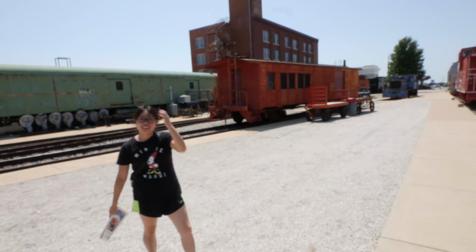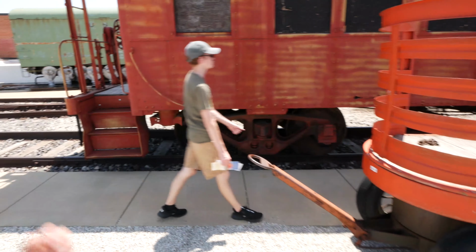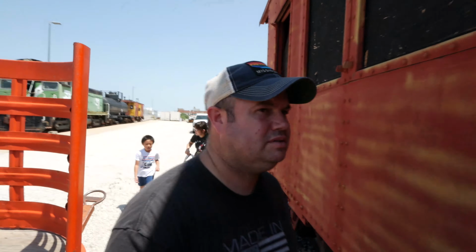There you go, the end of it. Alright. It's so hot. It is so hot. Whew. I'm sweating so bad. I like this little trailer. I'd like to pull it around. Can you go in? No? Yes, it is locked. I'm going to enjoy the shade right here. Ooh, hot.